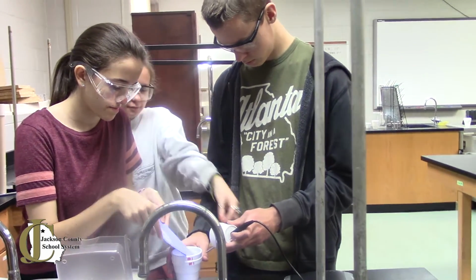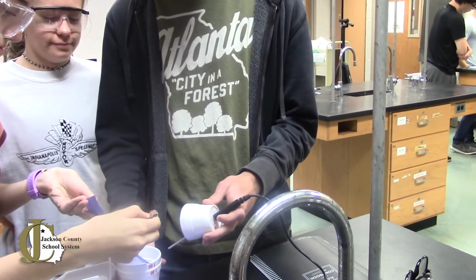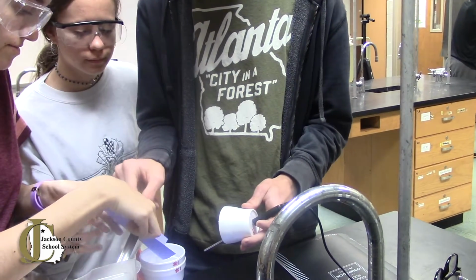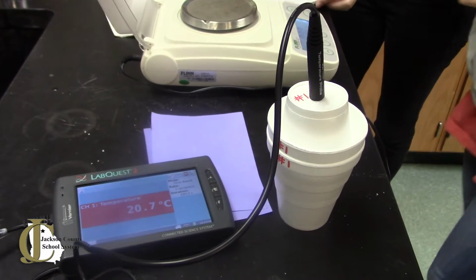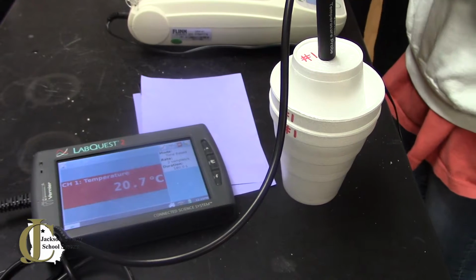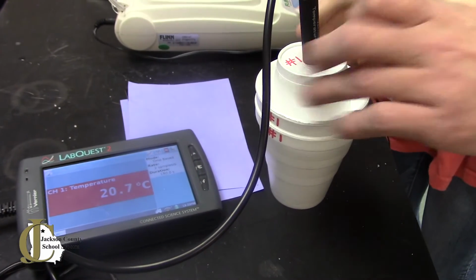Should I use the thingies? Yeah, works for me. That's an identifier, that's okay. Do you want me to hold it like that? Yeah, hold it like that. All right, so now I just rinse it out again and repeat everything. Can we move this now?